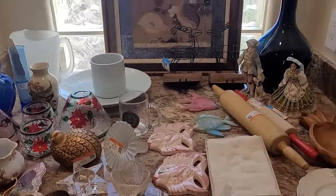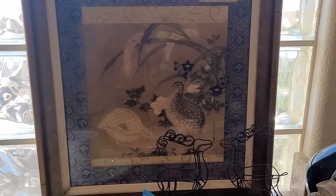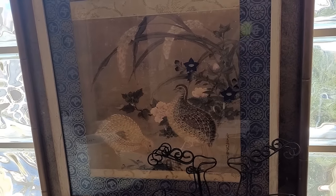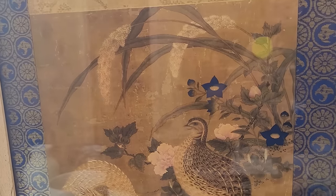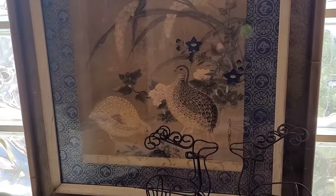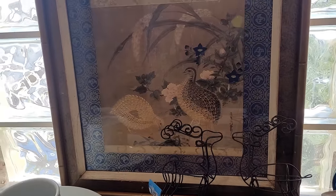Oh, I almost forgot the star of the show. I believe this to be a woodblock print, a vintage Japanese piece. It is absolutely gorgeous. Quail and flowers. I'm still researching, but I do believe it could be worth anywhere between $100 and $350.